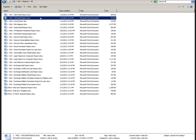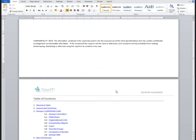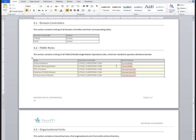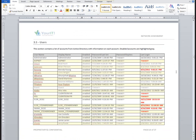We also have detailed reports. Each module is going to have basically the equivalent of a client risk report, and then it's going to have some detailed analysis, Excel output, things like that. But you can see there's a lot of different categories we touch on here. We're looking at FSMO roles and organizational units. We're looking at user accounts. Let me just page through this a little bit.